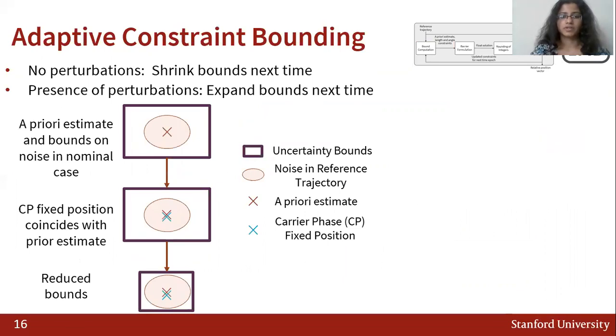Finally, in our adaptive constraint bounding, we consider two scenarios. Scenario A, where we have no perturbations. This probably represents the case when both cars have already entered and are maintaining steady state drifting. And scenario B, where we have a lot of perturbations, probably during negotiation maneuvering.